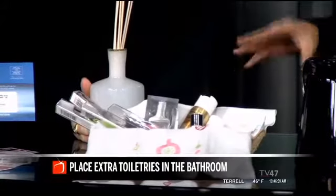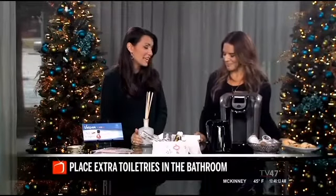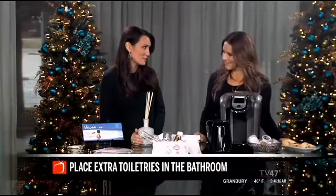This is so important to put in your guest bathroom. It makes them feel like they're really staying at a posh hotel. I love it. Absolutely. And I don't think I've ever had a guest stay who hasn't forgotten their toothbrush.